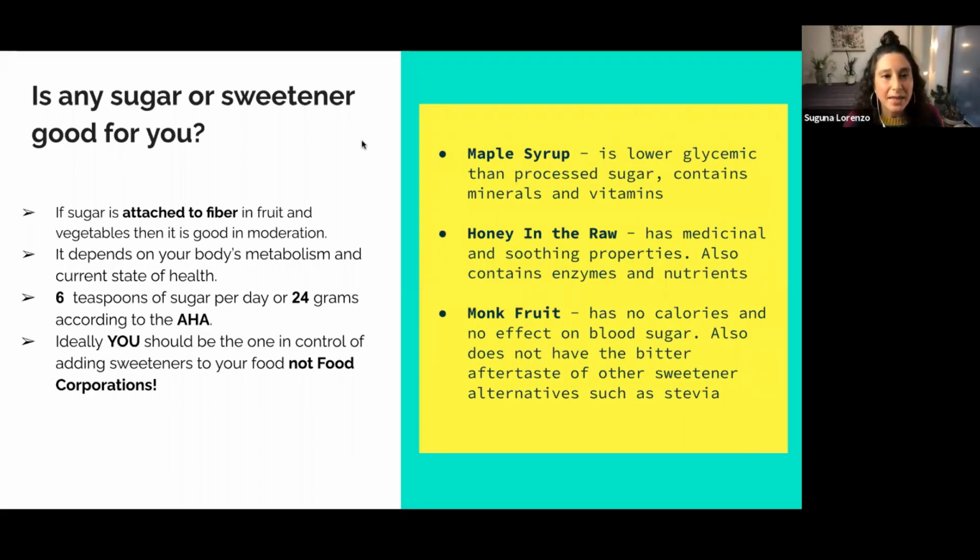Someone asked about dates. Dates are great, again, in moderation. Date syrup, yeah, sure. I can't really advise you personally on what you're doing, but sugars in moderation. What I'm trying to bring awareness to is that the least processed, closer to the natural form, the better.